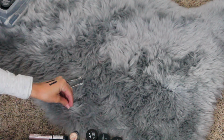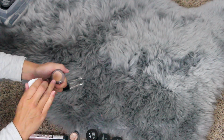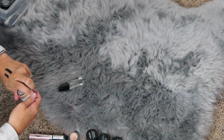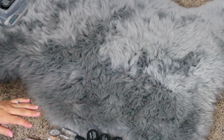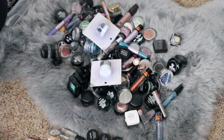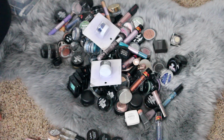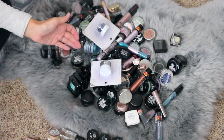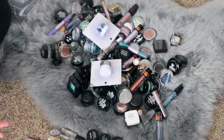NYX Eyeshadow Base is like a skin tone color, and I like it, and it looks to be pretty good still, so I'm going to keep that. And then this is my Inglot eyeshadow sealer for liner and things, so I'm going to keep that as well. I don't want you guys to think that I'm just throwing everything away, but if it's unusable and it's all dried out, I can't keep it because it's not good. It's not a good product, and I don't want to donate something like that or give it to my sisters.